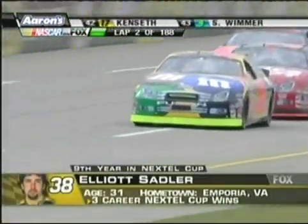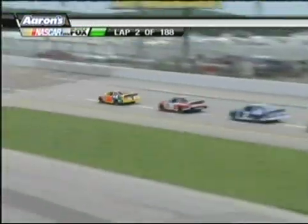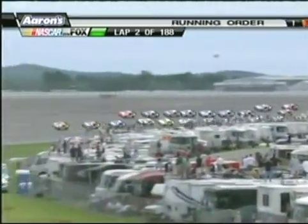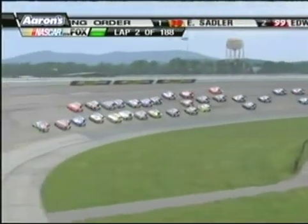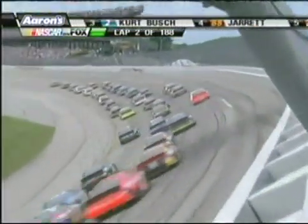With the carburetor restrictor plate they run here, it took a little over a lap for this field of cars to get up to full speed. Now at over 190 miles per hour. Point leader Matt Kenseth started last, gained 5 positions on that first lap. Right behind Kevin Harvick.